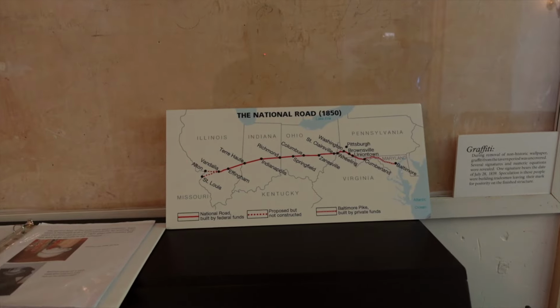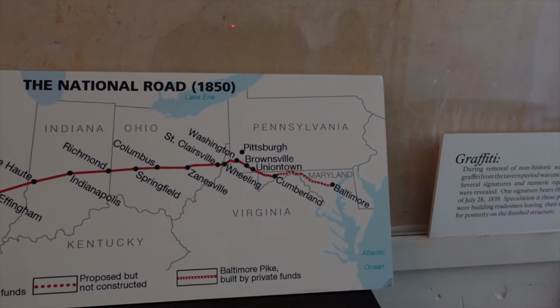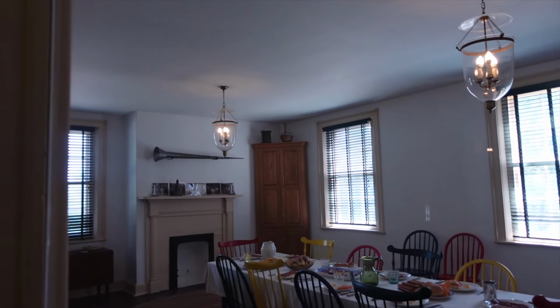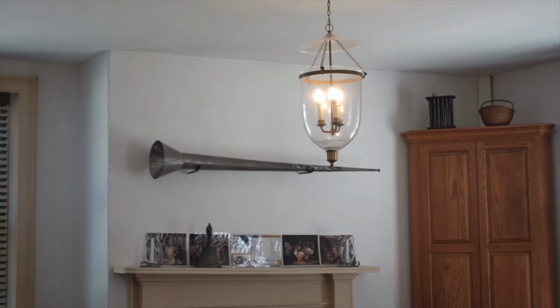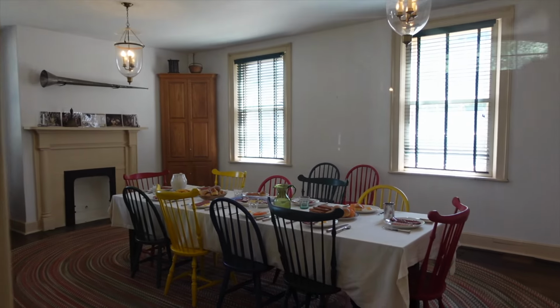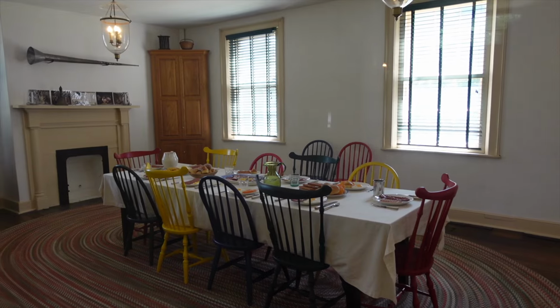Again, that national road went to the Vandalia. Starting out there in Cumberland. Oh, yeah, and you see writings on the wall. They did this a lot during the Civil War. And this obviously is the dining room. Check out that carriage horn back there. I'm sure that thing made some noise when you blew it. Pretty nice spread right there. You've got breakfast. I see waffles, bacon, eggs, some little muffins.